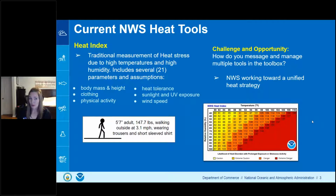But there's much more in the way of heat tools than just heat index. And we're going to cover some of those in just a moment here. So that begs the question, how do we really message and manage multiple different heat tools in our toolbox? I'm labeling this as a challenge and an opportunity. And I'll use this moment to point out that the Weather Service is working toward a unified heat strategy, and one of the things we want to look at in that strategy is exactly that: how do you message and manage these multiple tools? That's just one facet of advancing our heat services in the Weather Service. Our strategy will also focus on advancing these tools effectively and providing consistent service, developing new partnerships and enhancing our current ones, as well as strengthening and evolving our heat messaging and outreach components.